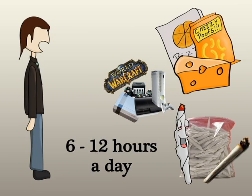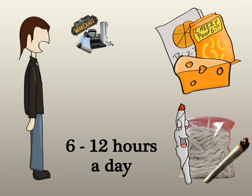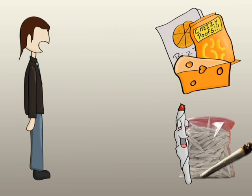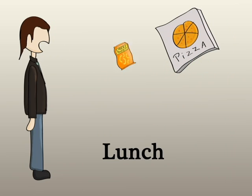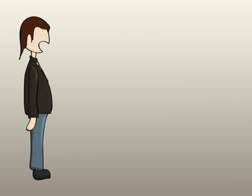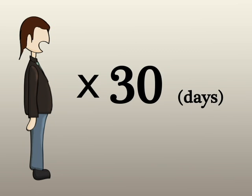You'll need to spend at least 6 to 12 hours a day becoming a level 80 in the World of Warcraft, or the same amount of logged hours on another video game system. All the while consuming mass amounts of marijuana and having some type of cheese product for every meal of the day. Repeat these steps for 30 straight days.